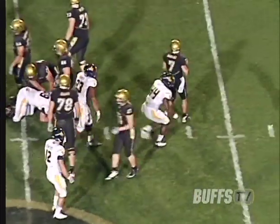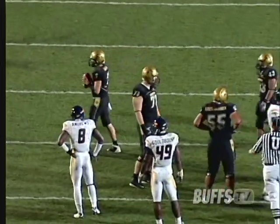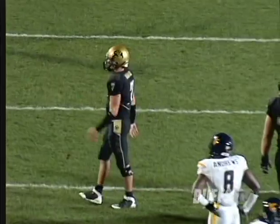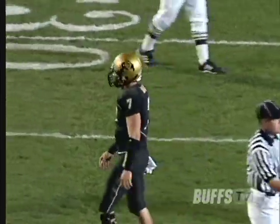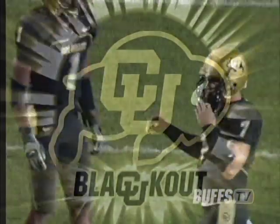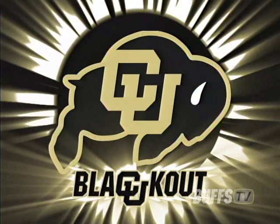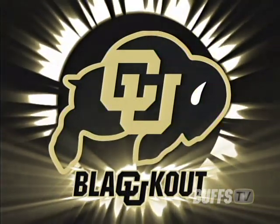Power formation. Hawkins takes the snap, and there's a whistle. Hawkins just called a timeout. Dan Hawkins. This will be their second charged timeout. This will be a 30-second timeout. And so the Buffaloes want to talk this one out. I don't know if Hawk had second thoughts on it or wanted to clarify something. Looks like the offense is going to stay out there. Yeah, he came running up to the head linesman over there and said timeout.